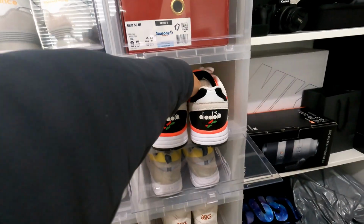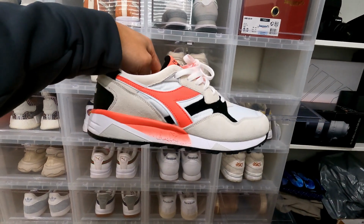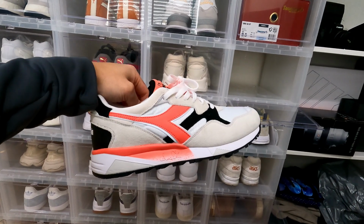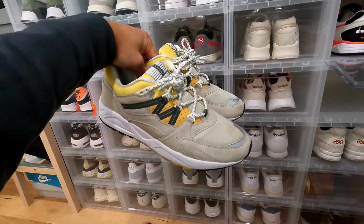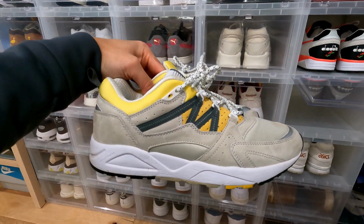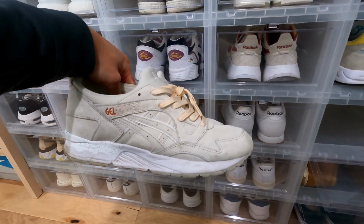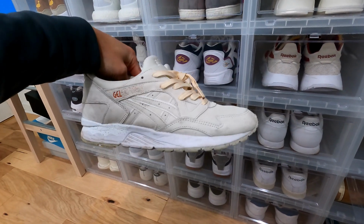Next are these Diadora N9000s with that punch/infrared colorway. Next right here are a pair of Karhu Fusion 2.0s. To be fair though, I think these Fusion 2.0s are my favorite Karhu model. Next here are a pair of Asics Gel-Lyte 5s in the rose gold colorway.